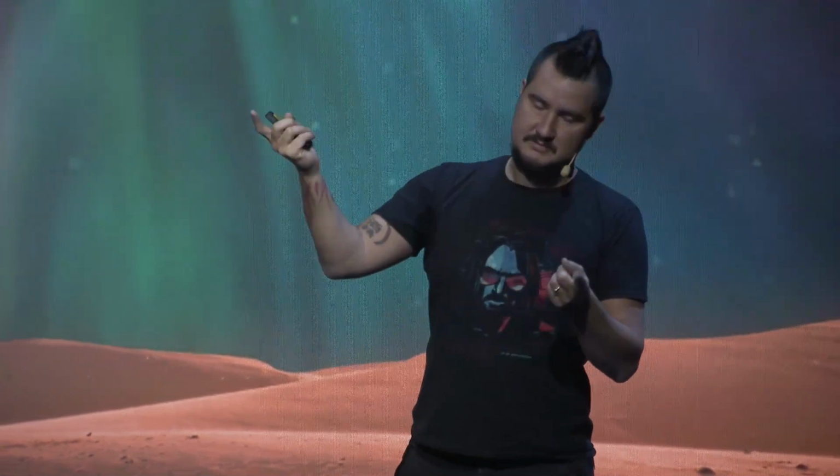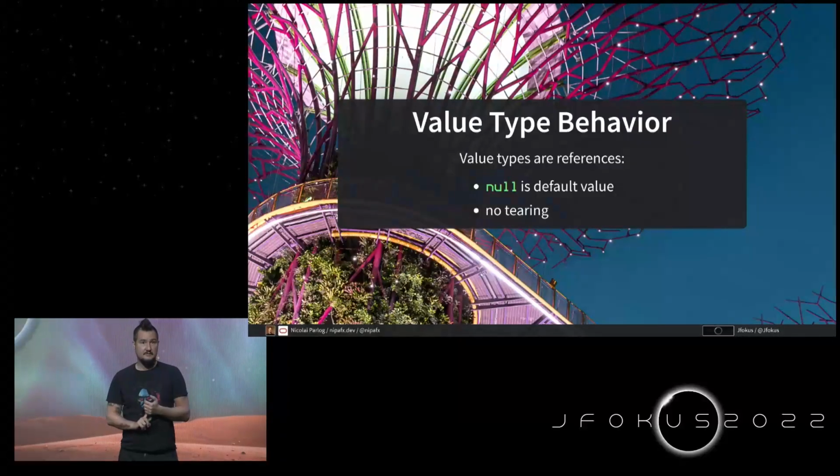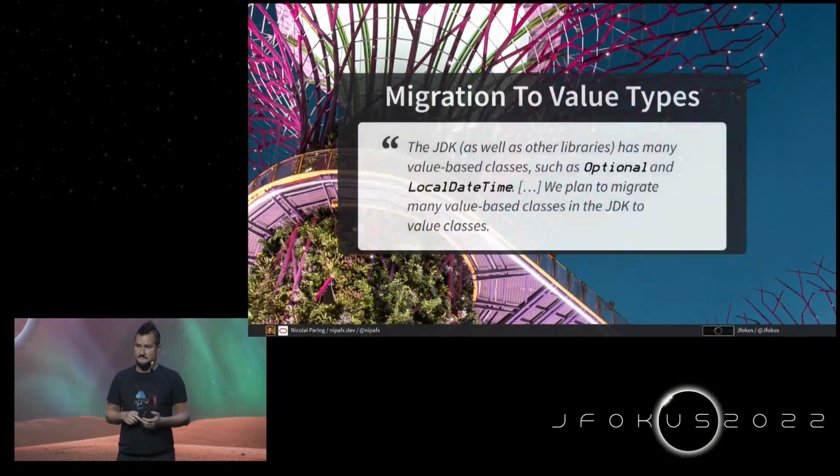No, it's a value. But the probably most interesting part about that is that it allows the JVM to apply a bunch of optimizations. It doesn't have to track identity. It doesn't have to be sure that, oh, that string, well, string is not going to be a value type, but that instance is actually the same as the instance that like half an hour ago you created a lock on and have to track all of that. It doesn't have to. So it can destroy and recreate instances as long as the values are the same, and that's fine. But there are still references. That means you get null as a default value, and also you get protection from tearing.